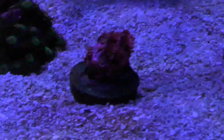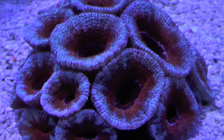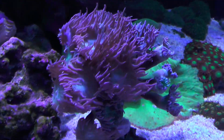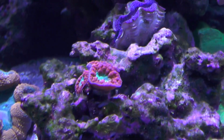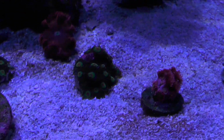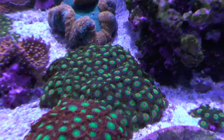And we've got some of your standard. I got an acan here, happy as can be. Looks like a big cone. Duncan, fish are probably touching it, so it's closing up on one side. Got the cardinal fish there checking things out. Blastomussa. I've got tons of these rasta polyps. I've got to put these online and get rid of them. They are like weeds in this aquarium. Just grow, grow, grow, grow, grow. I mean, look at these things.